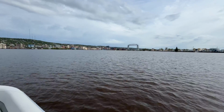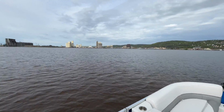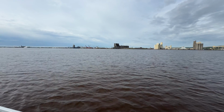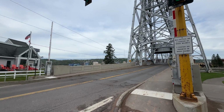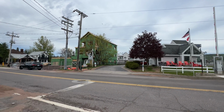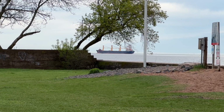You have the aerial lift bridge right there. We're in the harbor basin. I wanted to show you where the Nordika will be going once it arrives in Duluth, right over there to Port Terminal to do all that offloading. Right next to the lift bridge on the South Pier side. Here's a progress of that construction project that I was telling you about. 3 stories now. Looks like it's going to be a cool place to stay.